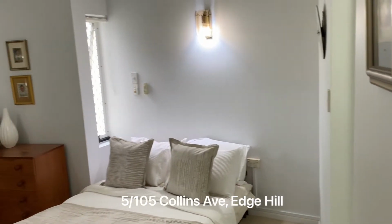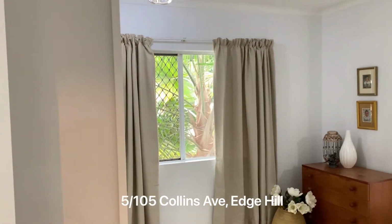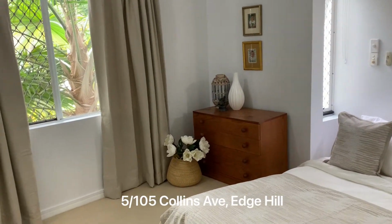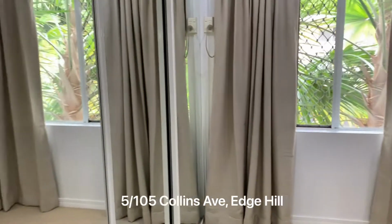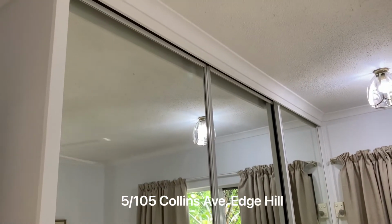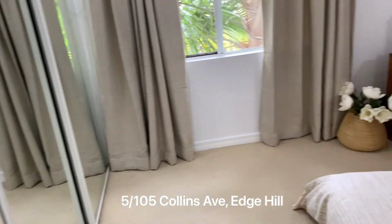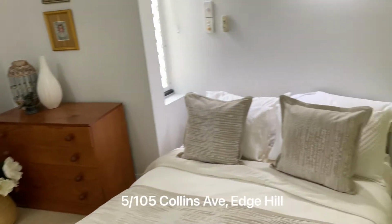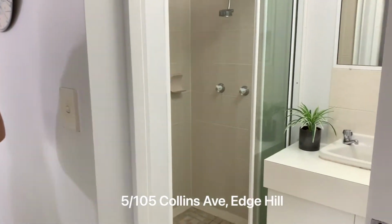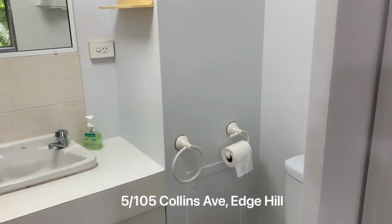Lots of space, mirrored built-in robes, and they're quite high, so lots of space for storage. Oh, that's really nice. Bedroom, so ensuite in there.